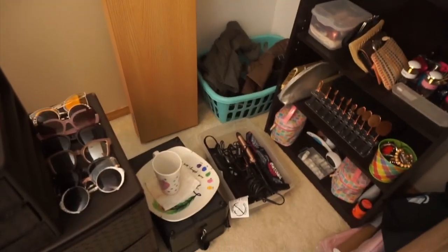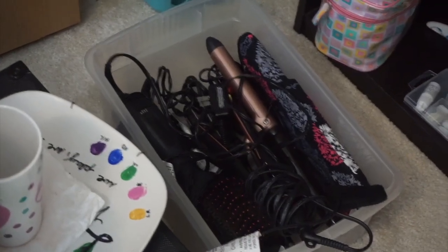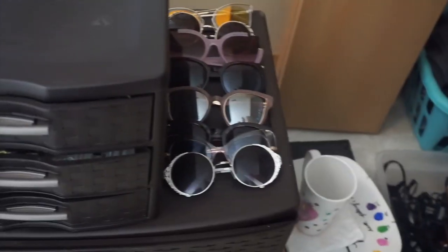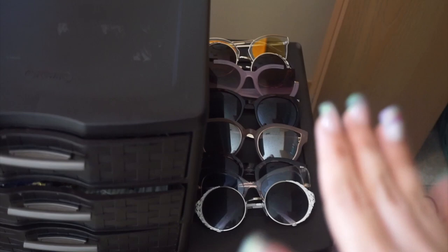Over here I have a closet that is kind of a disaster. So I have just a tub of all my different hair tools. I know, fancy, right? So fancy. I keep all my sunglasses over here to try to keep them organized. I am a sunglassesaholic, if you can't tell. But none of these probably cost over $10.